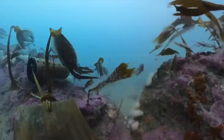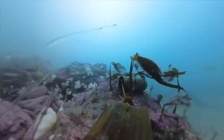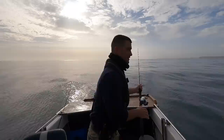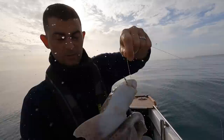This shallow patch of reef, as you can see, is pretty snaggy. Plenty of wrasse, a few pollock, soft corals, and short kelp. Find out when I get home how many fish were down there and how many I've missed. That was a monstrous bite, that one. This greedy sod, look, the hook isn't even there, the hook wasn't even in his mouth.